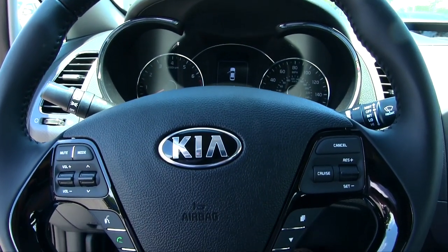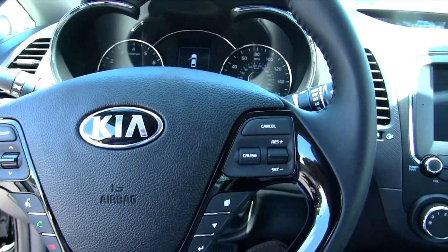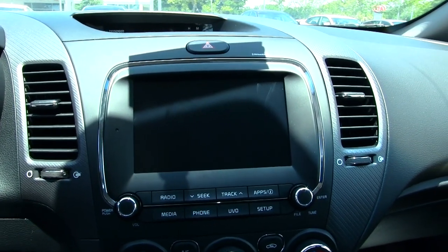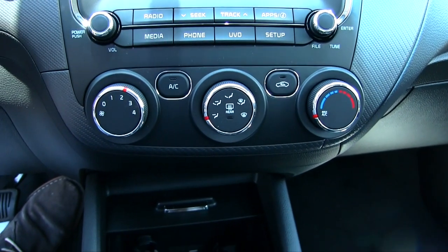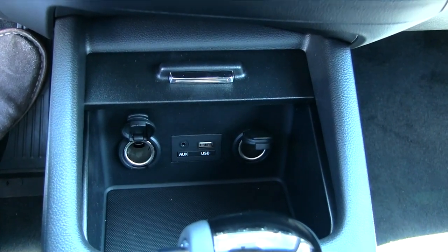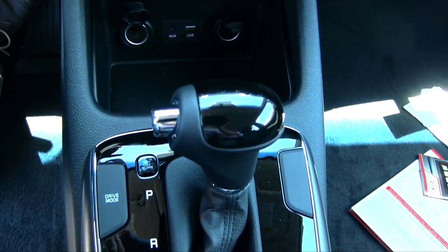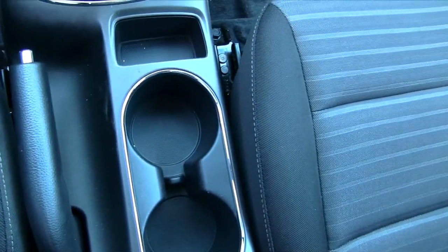Again, that steering wheel's got all your features and controls, Bluetooth cell phone system, cruise control, audio, and much more. And look at that big LCD screen in here for your nav system, for your radio, and all that kind of stuff. Take a look here. I mean, you got a USB port there, an auxiliary port there, and two 12-volt outlets. Kia is going to make sure you're charged up and ready for some fun on the road.